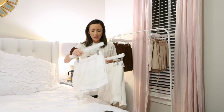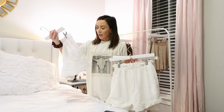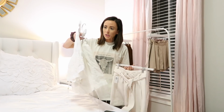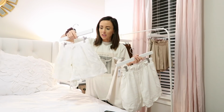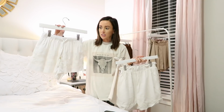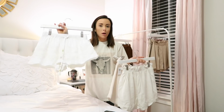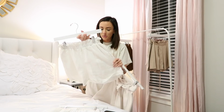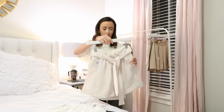I was just debating. I don't know that I need 3 pairs of white shorts, but I feel like these two are really good for little beach trips. Not that we're going to be going on a ton, but these would also be nice for a day out, meeting friends in the summertime to sit out and grab a pint. And I wore these a ton last year. I love them. They're from Urban Outfitters, and they went with so much stuff.